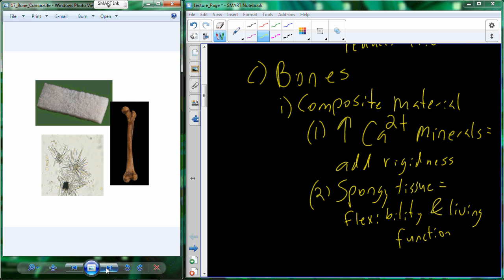What you're looking at here are the two different materials, and then put together, you get a bone. That's spongy tissue. It looks like a sponge that you might wash your dishes with, and the spongy tissue is very flexible. I can flex it around just like this piece of paper. That's calcium, and the minerals that contain calcium form crystals. Those crystals are very rigid, very strong, but they become really, really brittle.